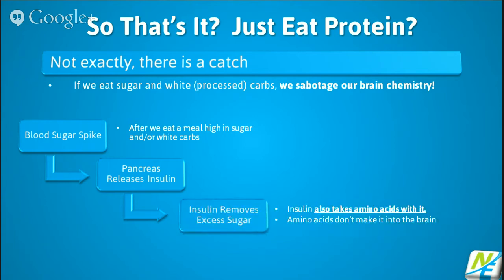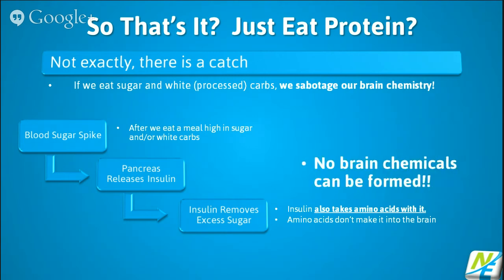Insulin comes out to remove the extra sugar from your blood to bring your blood sugar level back down to the normal range. But when your pancreas sees a blood sugar spike, it removes too much sugar, causing a blood sugar crash, and this also destroys the manufacturing of these brain chemicals. As insulin is removing the extra sugar from your blood, it is also taking amino acids away from your brain. And the result is that no brain chemicals can be formed.